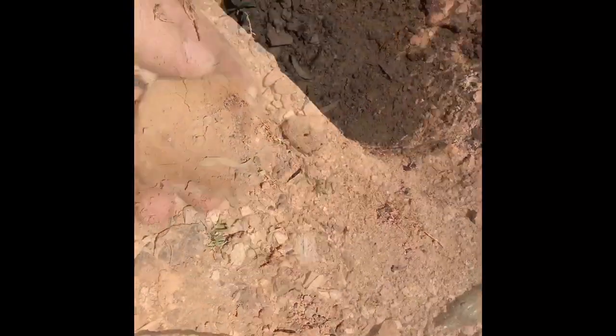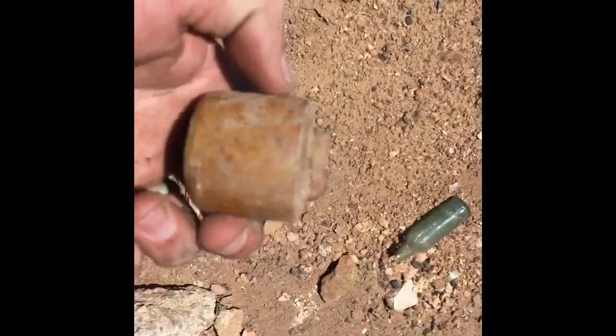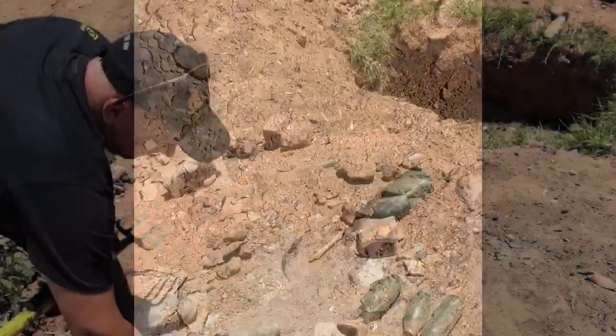Yeah, most definitely. Zammers have been digging here, as you can see, very big holes. So we're going to scavenge around and see if we can find anything. Just found a nice little ink pot. Still in one piece. Nice, that's fine.